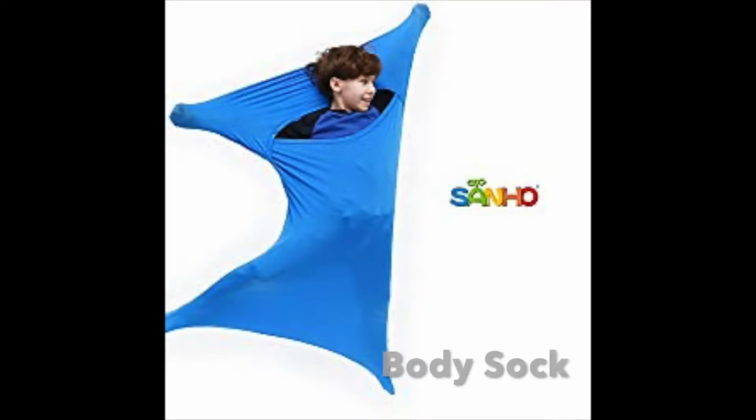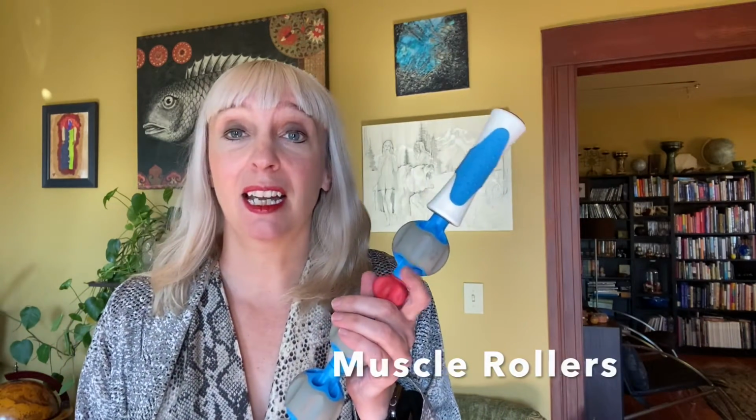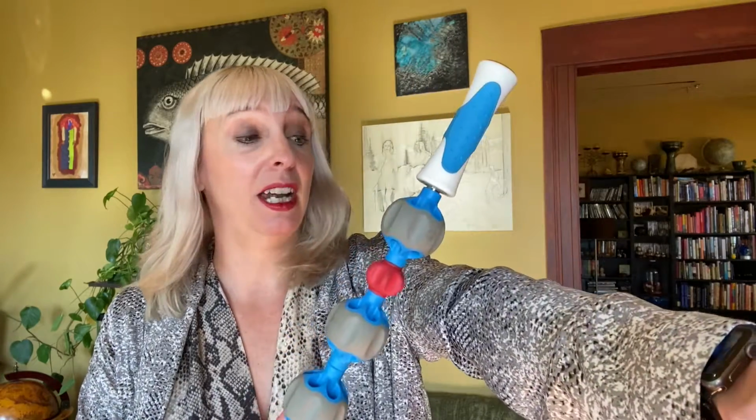Kids can use items like a body sock. Some other options that are easy to carry with you anywhere you go are muscle rollers, like I have right here. So I have the plastic kind, but these are what runners use to help get the knots out of their muscles after running and have their muscles not hurt. If you don't like these, they also make them as a foam roller, so that might be a little bit better of an option for those of you that are tactilely sensitive.